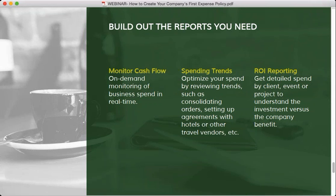And so while each business is different, I think having the flexibility to really organize your data into meaningful reports is something that you should think about as you start to scale the business.